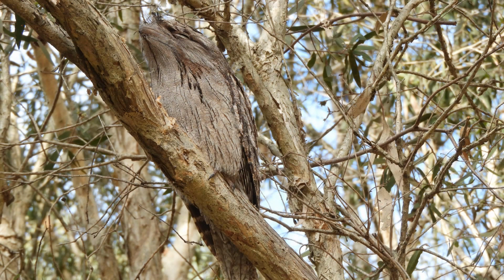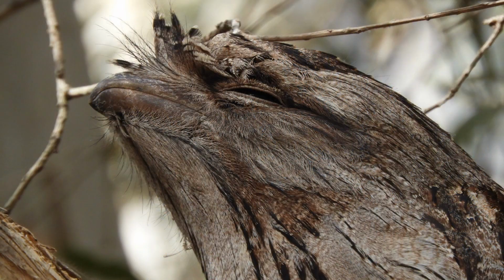Most people in Australia would be familiar with the tawny frogmouth, as they are widely distributed around the continent and many do well in urban environmental settings. During the day, tawny frogmouths will remain static, perched on a tree limb, making them relatively easy to observe once you've seen through their camouflage.